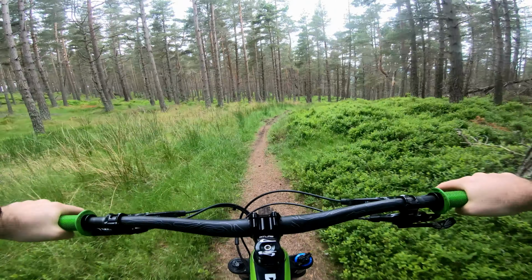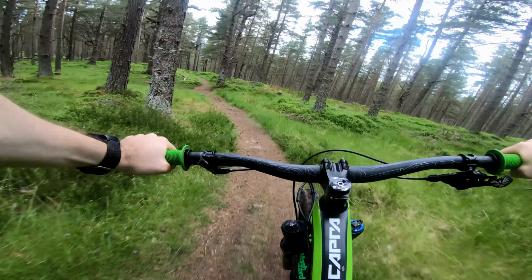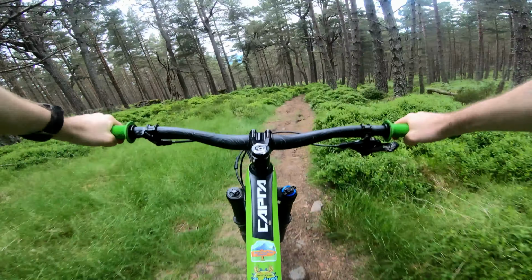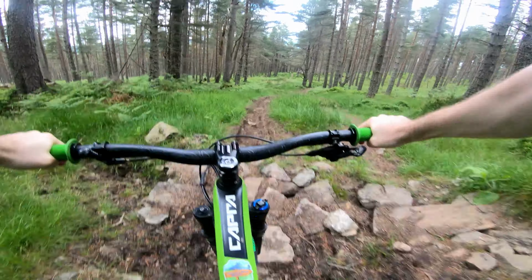One of my favourites around here. It's got a good amount of flow to it, but still technical and a bit windy as well. There's usually a bit of a boggy section just coming up, so we'll see how it is in the dry. Oh, perfectly dry. Beautiful.